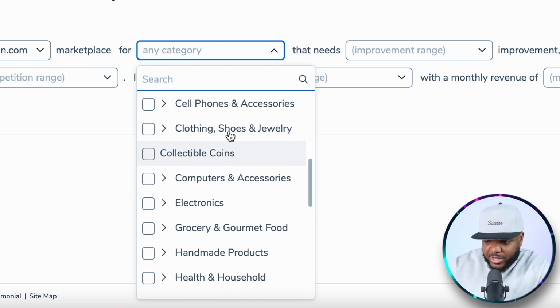Same thing goes with, let's say, collectible coins. Even if I could find winning products in this niche, it's not going to excite me. I would rather find products in a niche that I care about, that I believe in, that I know I'm going to be able to put my effort into.